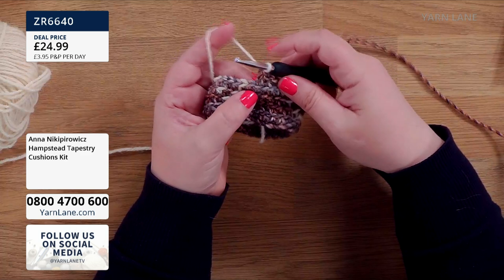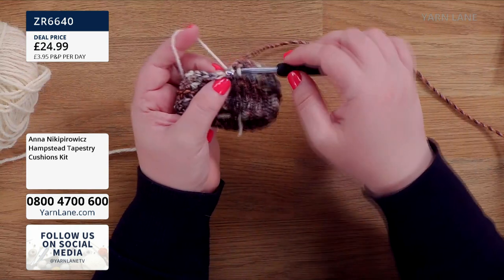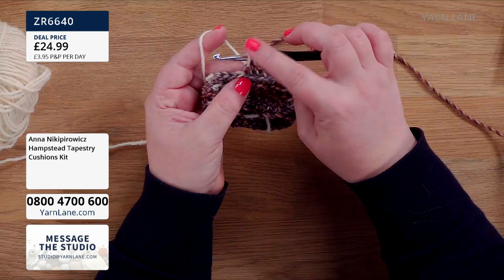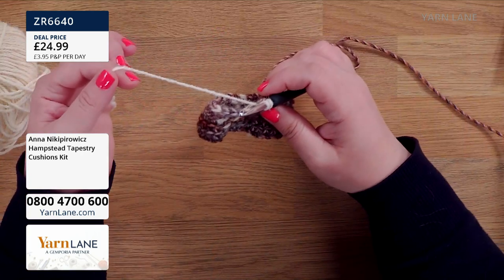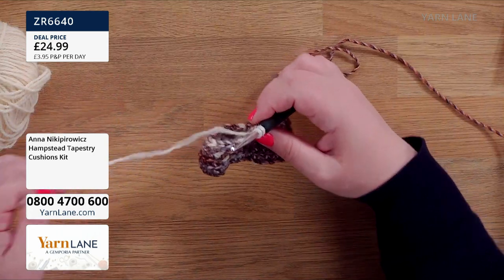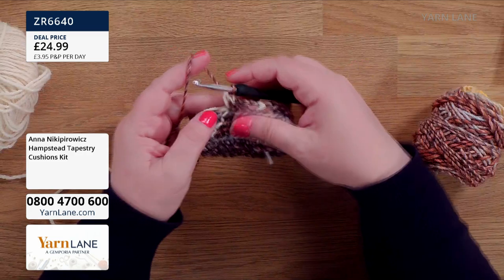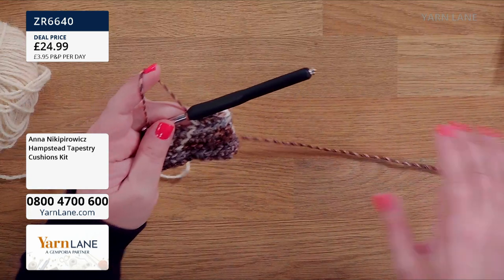So my next stitch is in my white, so I'm going to pull it in, into the back loop. And again, because my following stitches are in color A, I need to swap again. So I stop at the last stage of my double crochet. When I have two loops on my hook, I drop my background, color B, to my left. I pick up my color A from my right, and I finish off this stitch. You see? That way you have a nice color change, and your work is not swaying.